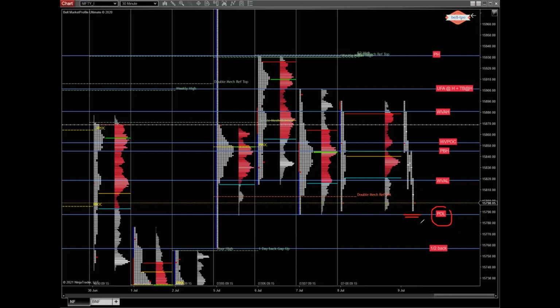The question I always ask is why? The reason it's going up is profit booking, not that people are buying here. But why did it stop here? This is a small gap of 5 to 6 points, this is 791 and this is 787. So why a gap? Who's buying at 5 to 7 points?